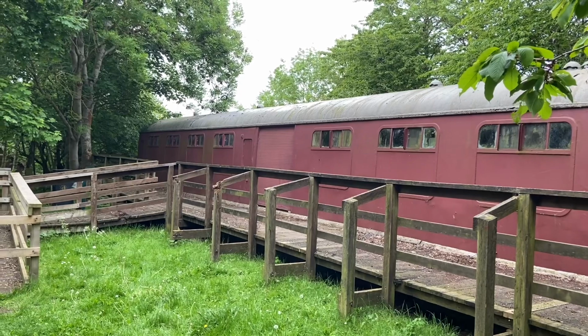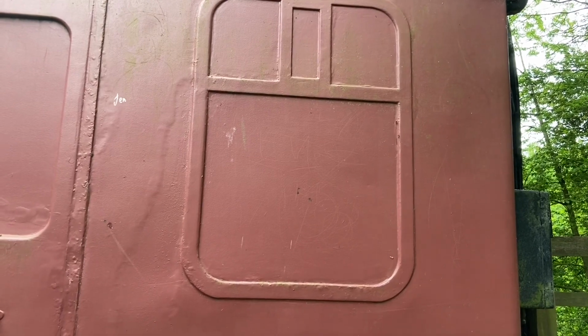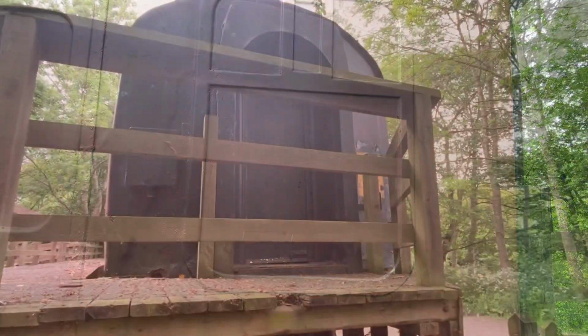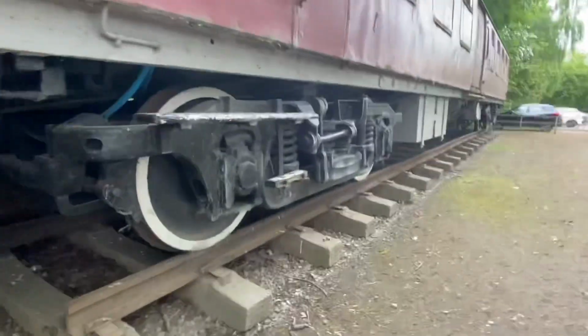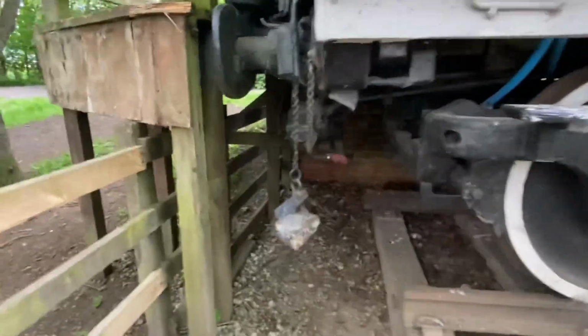Whatever was in there originally, it's closed down now. Rather a pity. You can see they've actually just painted over the windows and some people have been scratching into it. You can see the old corridor connection there to the old coach. In fact, just walking around, I wonder how close can you get? You can see the suspension, the wheels, coupling, vacuum pipe.